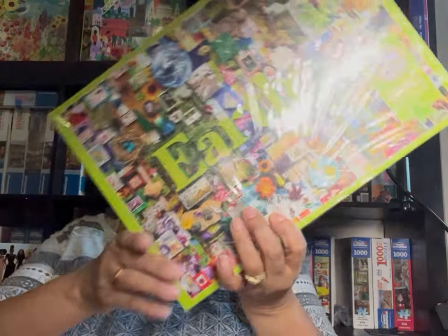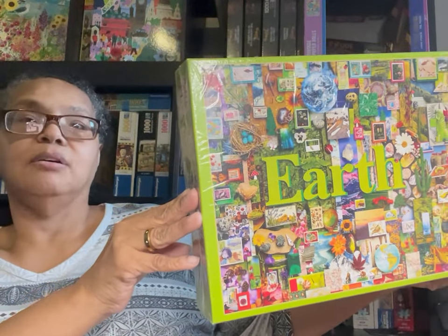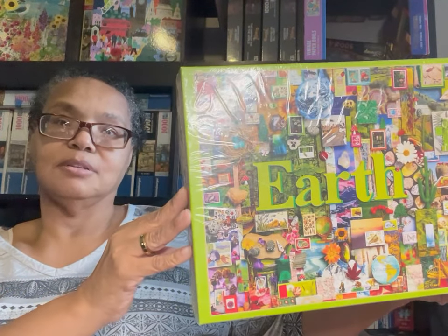Okay, so there are 4 elements. Okay, earth, water, air, and fire. Yes, I was looking to make sure I said them correctly. So I have those 4 puzzles. This one is earth. And again, I'm going to try to hold it kind of at an angle to avoid some of the glare, but that's earth. Put them on this side. And then this is fire.